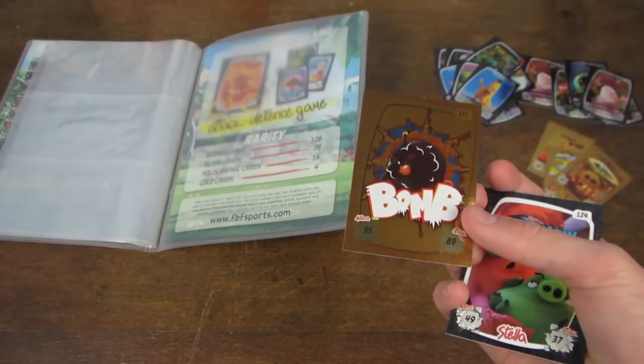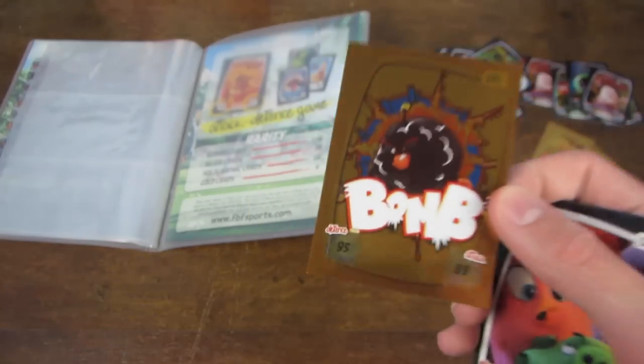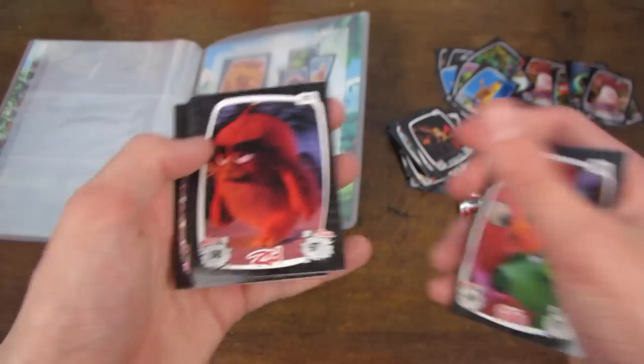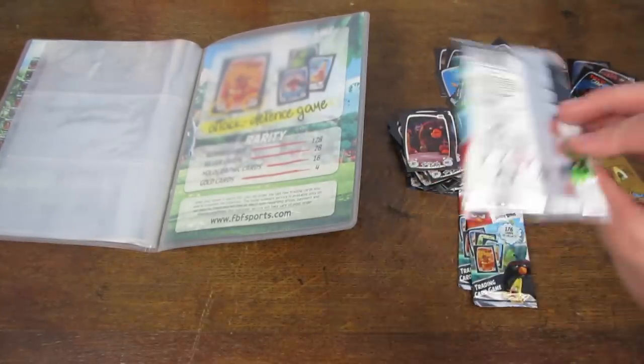So I've got another 26 packs to open out of the booster box. But yeah, we've already completed the gold subset, which is absolutely incredible. So yeah, really chuffed with that. 4 golds in 9 packs. It's absolutely insane. We've got Red as well. And then the Birds holographic at the end there.